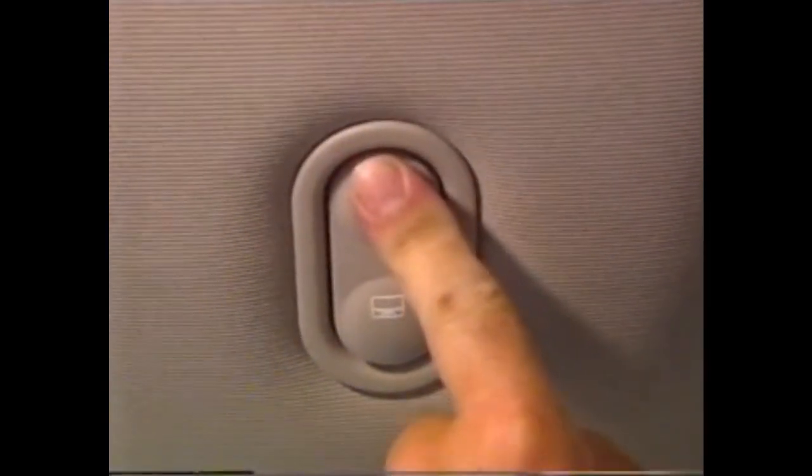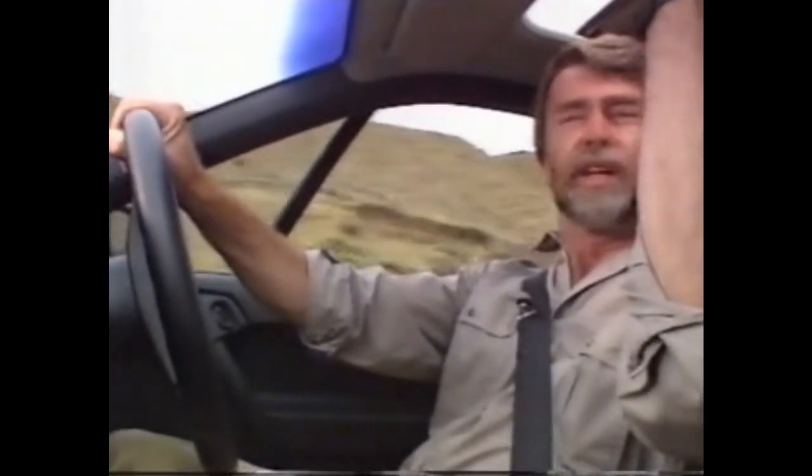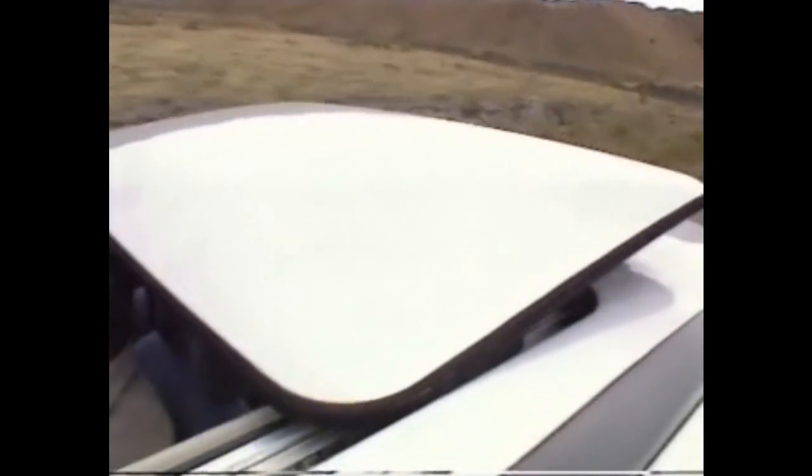With the seat at the bottom of its height adjustment, there's adequate headroom for me, but there's a sunroof fitted as standard. Now, when you open it, the panel actually goes outside the car, and that saves those precious few inches.